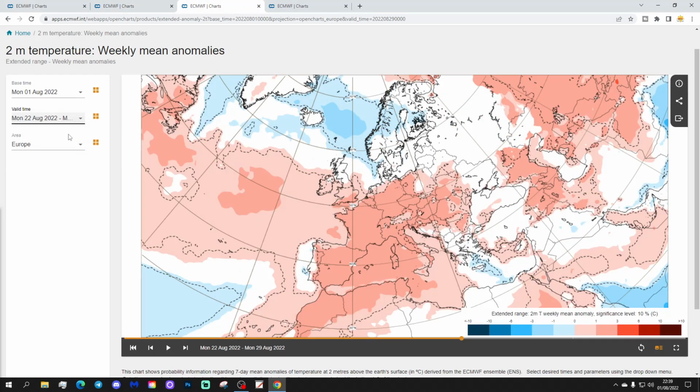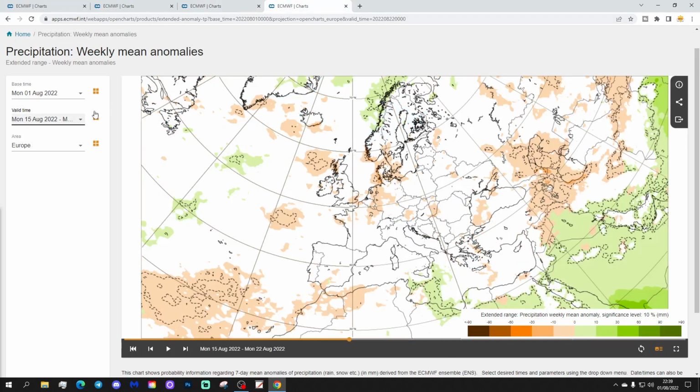The temperature anomaly, so much of a muchness really: cooler than average for Scandinavia, otherwise most areas coming out warmer than normal. A very, very warm August on the way, if this is right.